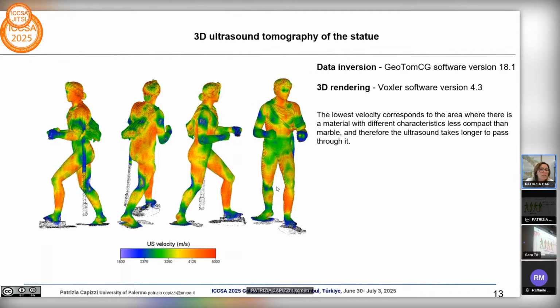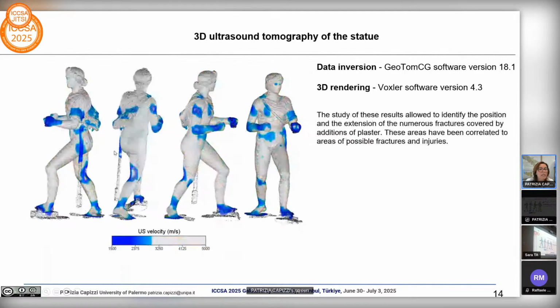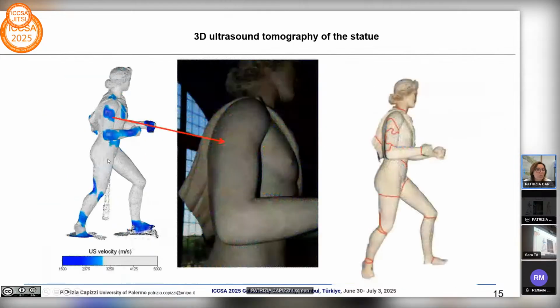We decided to isolate this area, and we see that probably this area is correlated to the presence of plaster used in the restoration, which probably covers possible fractures and injuries of the statue. Here we can see in particular a zoom on the right arm and the correlation with the plaster that was camouflaged by painting and restored. And here is the probable reconstruction of the fracture in the body.